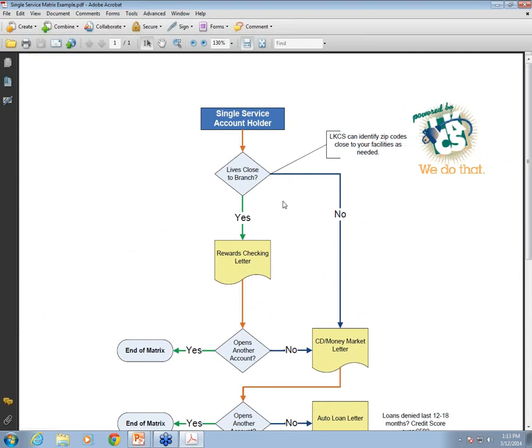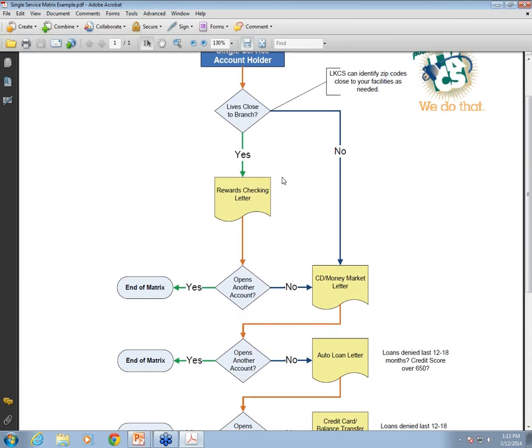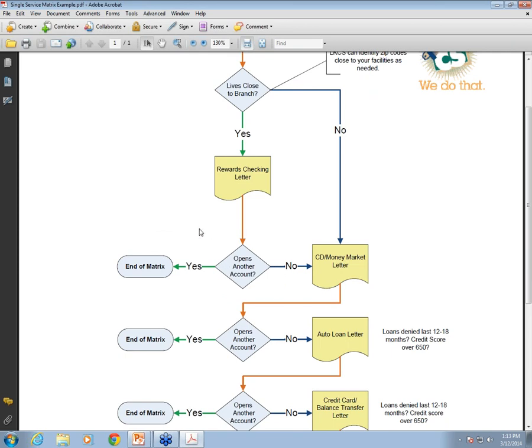And in this example, we are only looking to get them one additional service. So you'll see in the first month, we're going to look first, do they live close to our branch? If they do, we're going to offer them a checking letter. If they don't, we're going to offer them a CD or money market letter. At this point, we're going to look, have they opened up that second account?